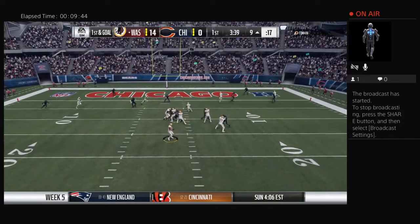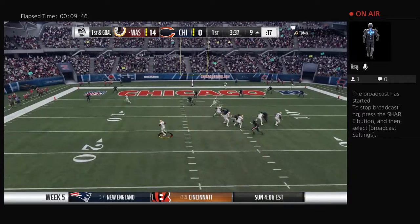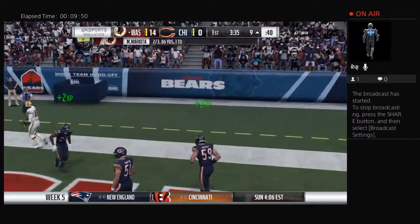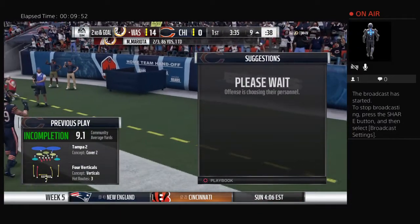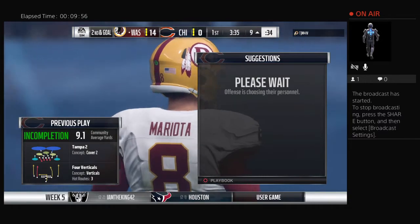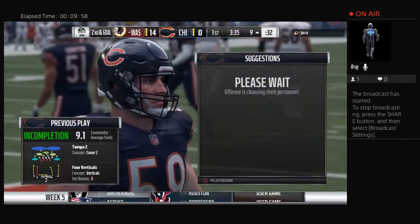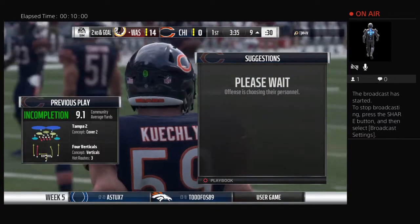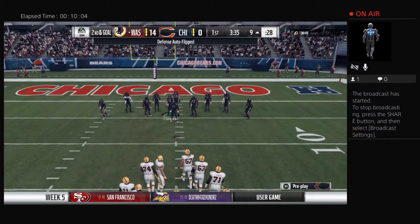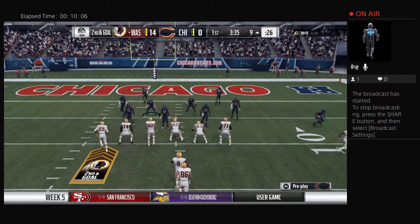From the shotgun, it's Mariota. And his throw's going to be incomplete. The tight end, Julius Thomas, the intended target. And it's 2nd down. You got to be precise with your throws, especially in this situation. You're inside the 10-yard line going into the end zone. But sometimes the emotion, the excitement, sometimes the decisions just aren't made very well because of that.